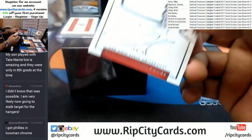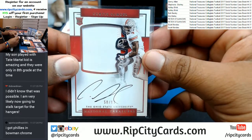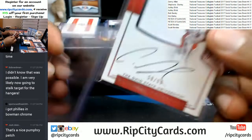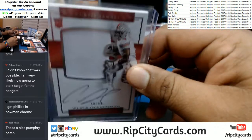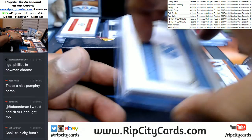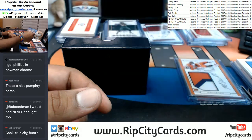Two-color patch, on-card auto there. Numbered 58 out of 99. Yeah, the San Diego patch is sweet, man. It has like that Aztec kind of vibe to it, you know. I guess that's their school. I don't know anything about San Diego State.